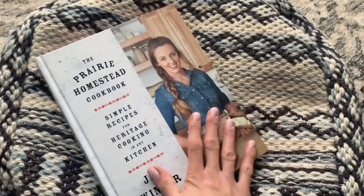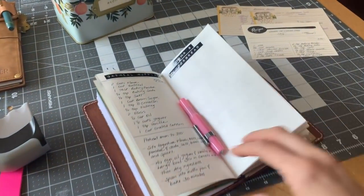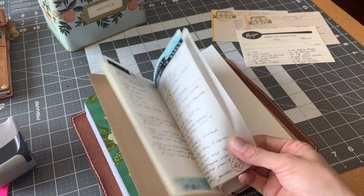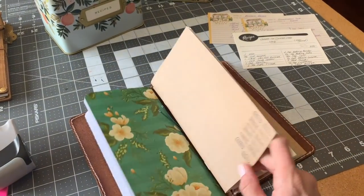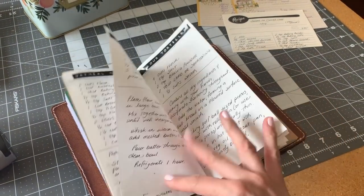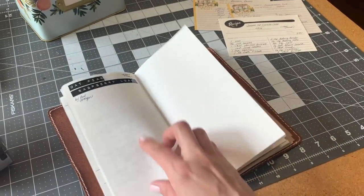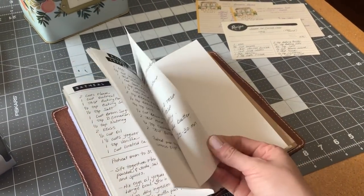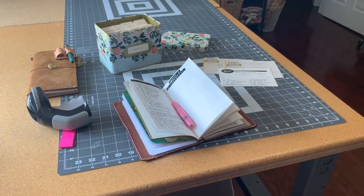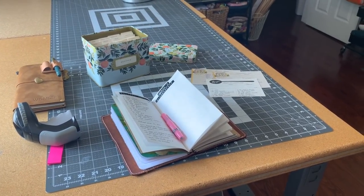So there it is. I've just been working on one of my recipe journals today. It's one that I've already shared, but I am almost done with this booklet of most of the baking and bread recipes that I tend to gravitate towards the most. I just have a few that I've started and need to be filled in. It's going really well. I'm really enjoying this project. I'm getting hungry though. I think it's time to make something for lunch.